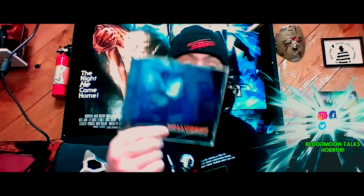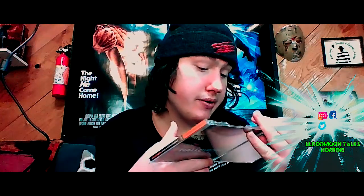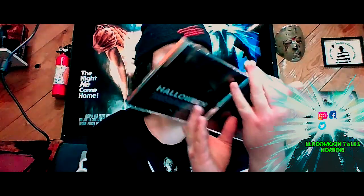So there's the front. It does have a nice slipcase. Here's the back. Now the new films' scores are being released under the label Sacred Bones Records. And then here's the front without the slipcase, and the back. Here's the inside. It does have the track list. There's 21 tracks in here, and there are the three composers. John Carpenter's in the middle, and I don't know who the other two are, but they are his son Cody Carpenter and his godson Daniel Davies.